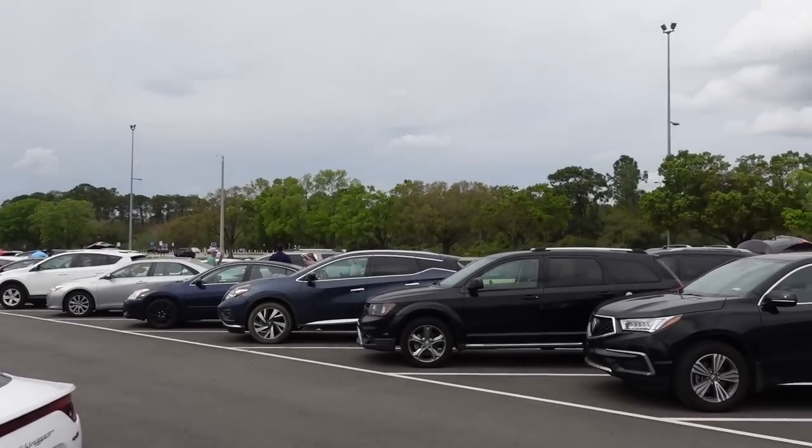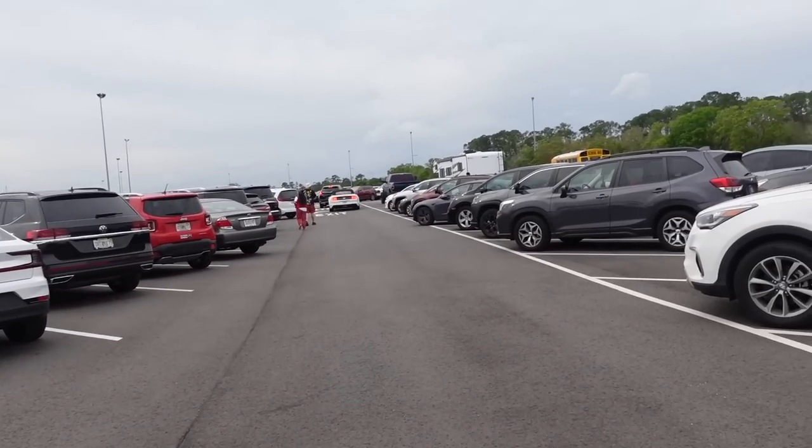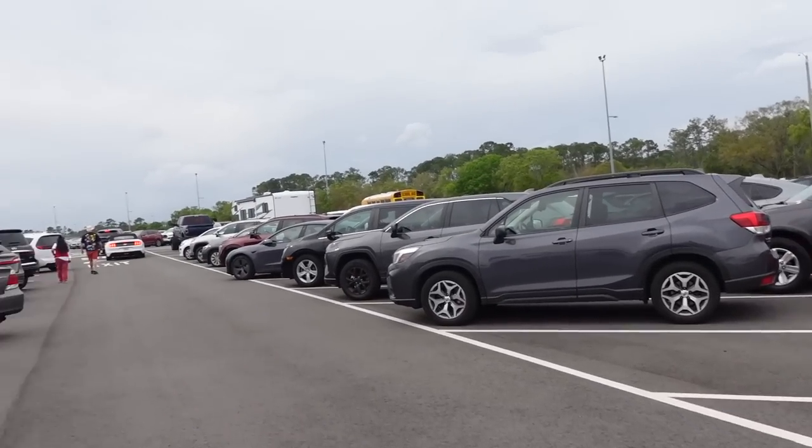Y'all, we almost out on the main road. Well, we getting our steps in today. I need it now after eating at this. Oh, yeah. Eating at the Polite Pig, I need to get some steps in. For sure.